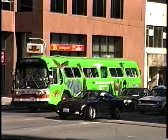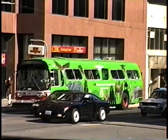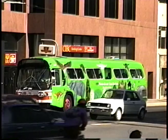The front of the bus was not painted so as not to confuse riders when it approached the people waiting at the bus stops.